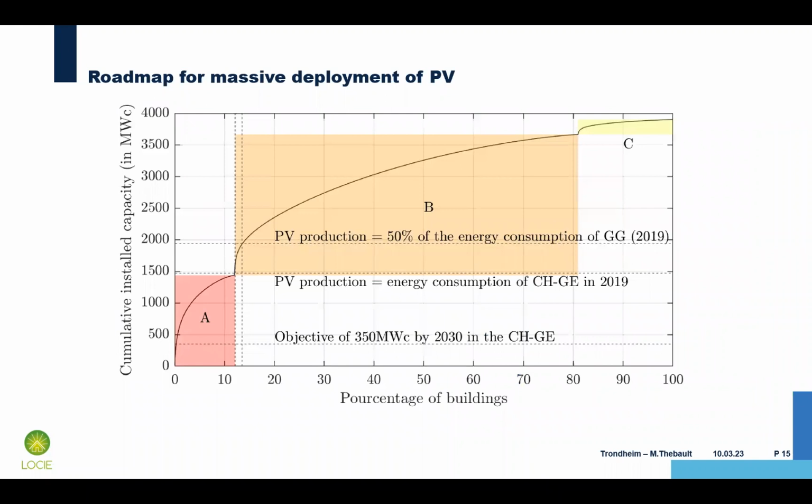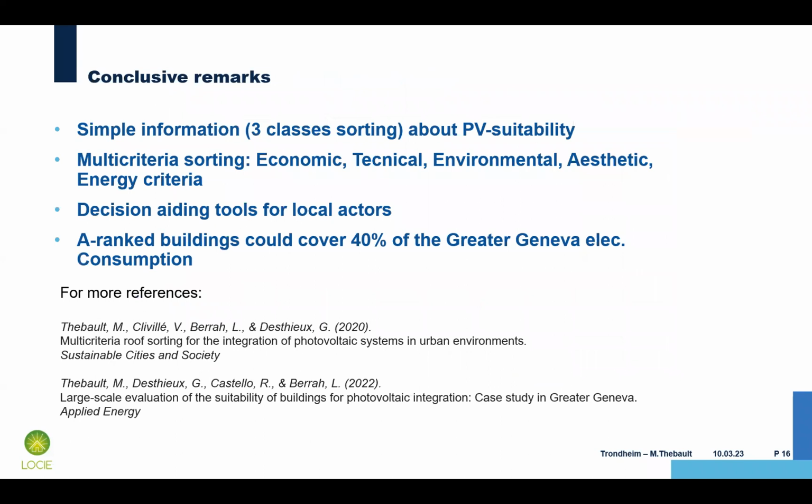Just to finish, with this type of analysis, we can provide decision help for the decision maker. We would advise them to start with the A buildings, and you can have much better results than the goal that they set for 2030. Then if you have to, you should look into the B buildings and avoid the C buildings. So that's it. If you want more information, I'm here to discuss, and here are some references in case you want to have a look. Thank you.